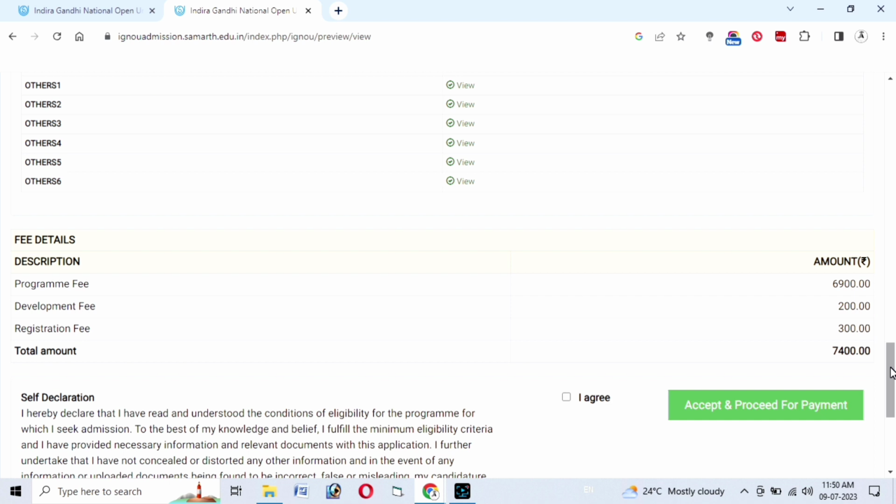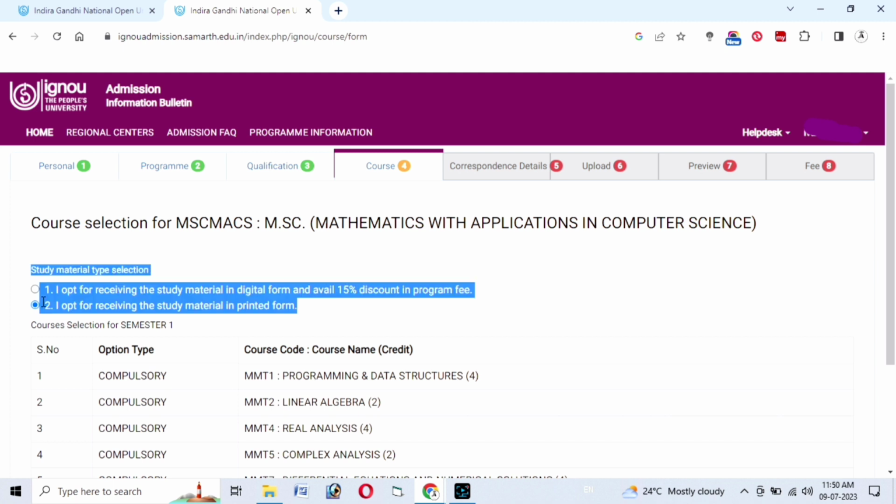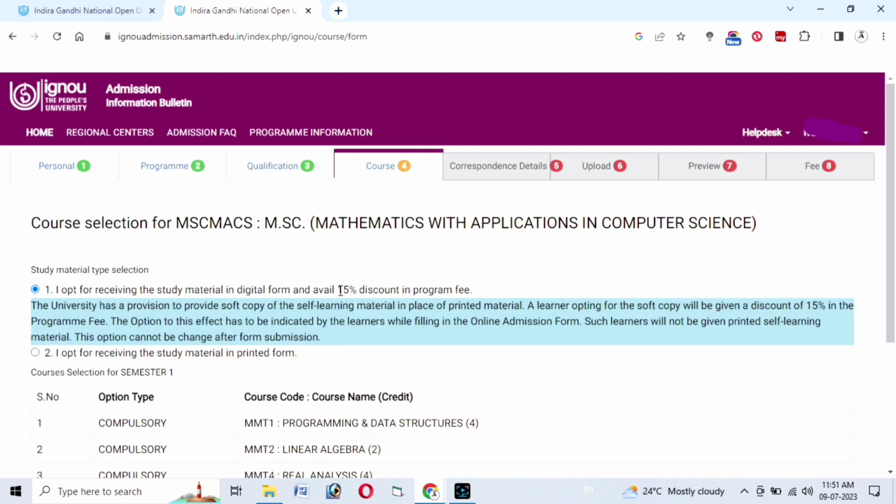But here we can see that if you don't want the textbook from IGNOU, we have the option to avoid it, and we will get 15% off for that. For that we have to go to the page where we did the course registration, and here we can see the study material type selection. The first is to opt for receiving the study material in digital format, with a 15% discount, and the second is receiving the study material in printed form. If you select the printed form, no discount will be given. If you select the digital format, we won't get the textbook, but we will get 15% off.